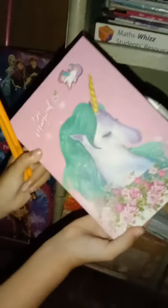We got some shoes, and we have some books, and now I'll show you right here, and I also got my diary, but you don't want to know the code. And here is the other side.